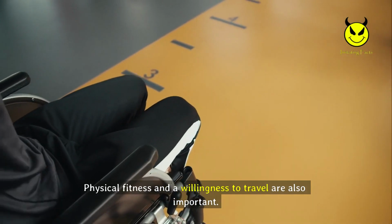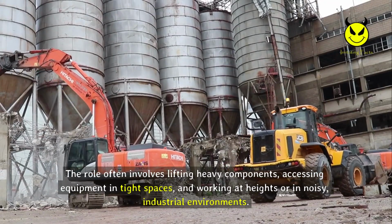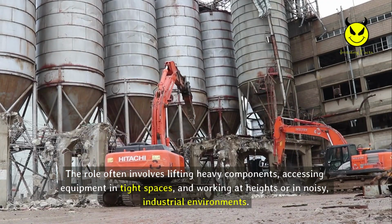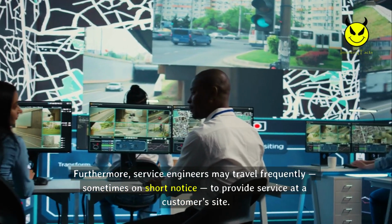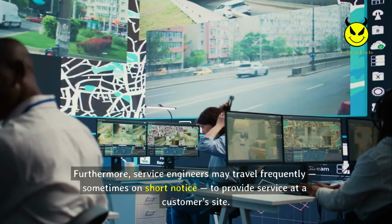Physical fitness and a willingness to travel are also important. The role often involves lifting heavy components, accessing equipment in tight spaces, and working at heights or in noisy, industrial environments. Furthermore, service engineers may travel frequently, sometimes on short notice, to provide service at a customer's site.